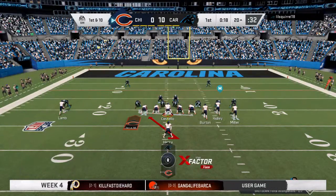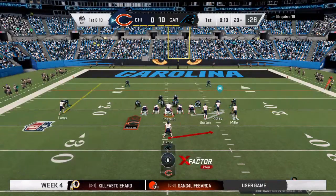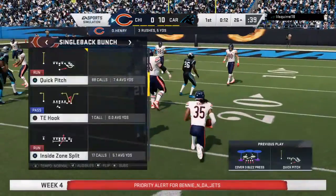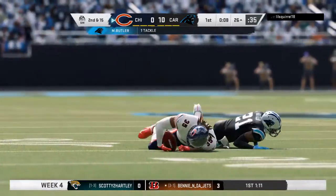Check 13. Check 13. Snap. After the penalty, it's Henry. And he's going to lose yards. They take him down at the 26. So a loss of 5, and it'll be 2nd down.